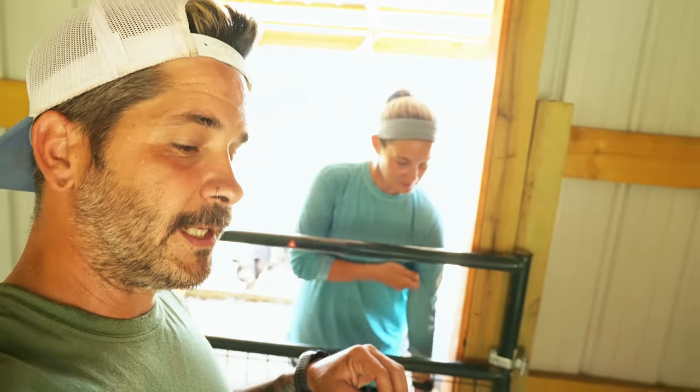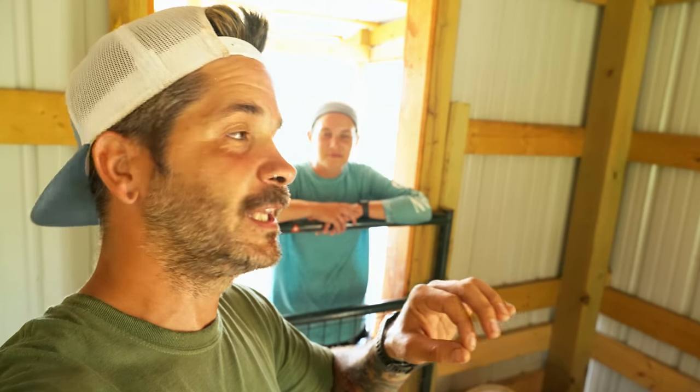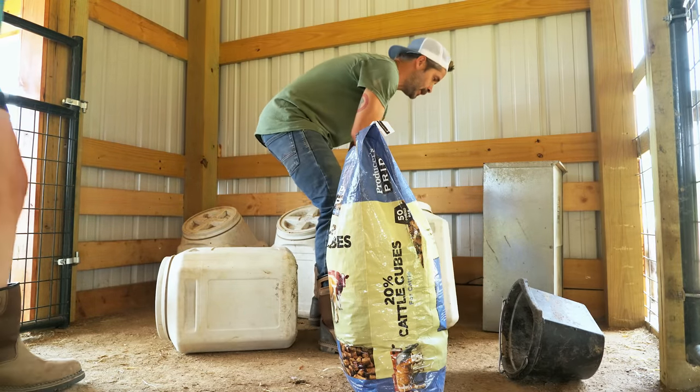So we're going to go ahead and fill up these containers with the feed. We're going to put the feed in the self-feeder for the dogs. Then we're going to just let it be, and that'll be the test. Will they break in or attempt to break in, and will they get in? So this is dog food.